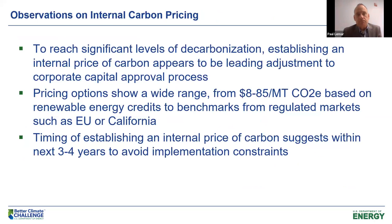Next slide, please. Just to recap, and then we obviously want to hear from our presenters, because they're going to have a lot more information on this. What we're seeing is that organizations that we're working with through the BCC, as well as our other partners in Better Plants and Better Buildings, are looking to reach significant levels of decarbonization, and that establishing an internal price of carbon appears to be one of the leading ways to build this into the capital approval process.